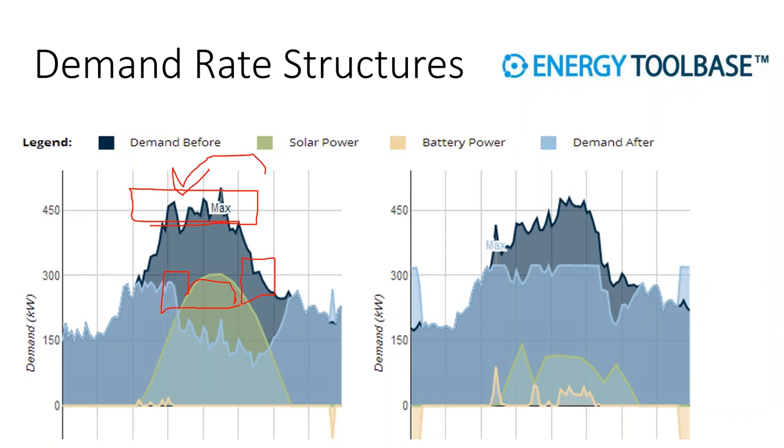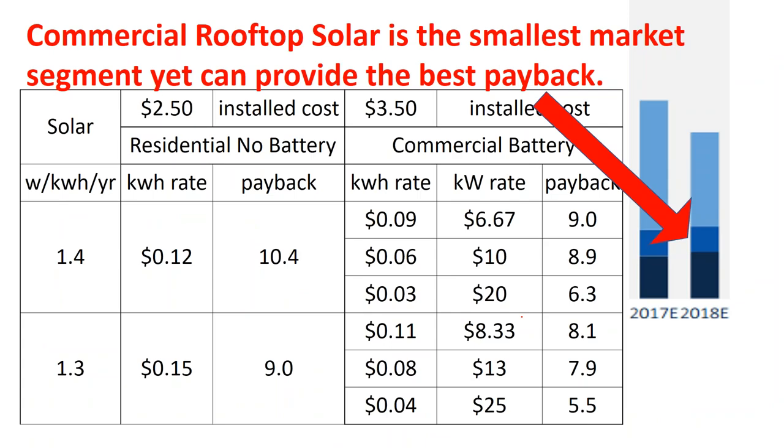So we're going through a really interesting time in the solar market, where what we talked about before, the commercial market has been historically disenfranchised from the grid because they haven't had the right rate structure to take advantage of the demand energy that solar creates.